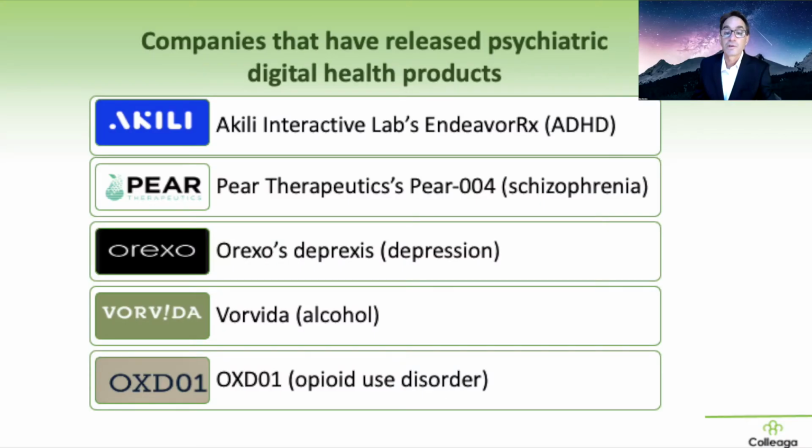And several companies have taken advantage of relaxed regulations to release psychiatric digital health products, including Akili, which has released EndeavorRx for ADHD. Pear Therapeutics released a product for schizophrenia. Orexo has got a depression-related product. Vidyo is looking at alcohol use, and Oxford One has got a digital product to avoid opioid use disorders. Because we should not forget that along with the pandemic, the opioid crisis continues unabated and is getting worse.